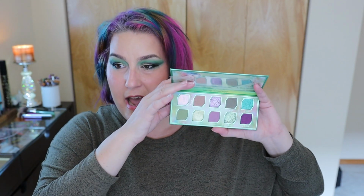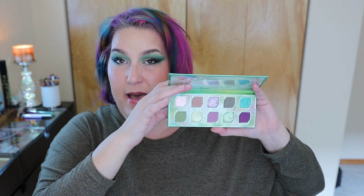So this palette spoke to me. And every single eye look I got from this palette, I absolutely loved. So this was my number one palette of 2023. And I mean, it's beautiful, right?